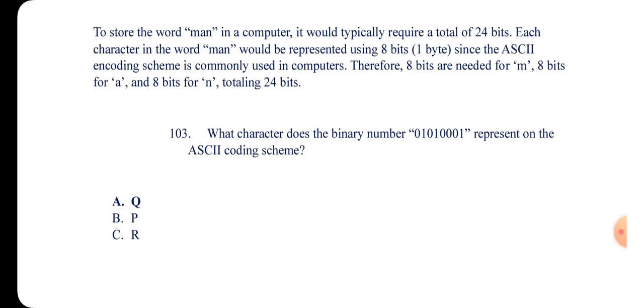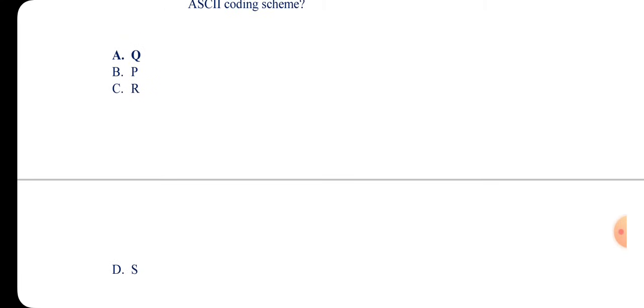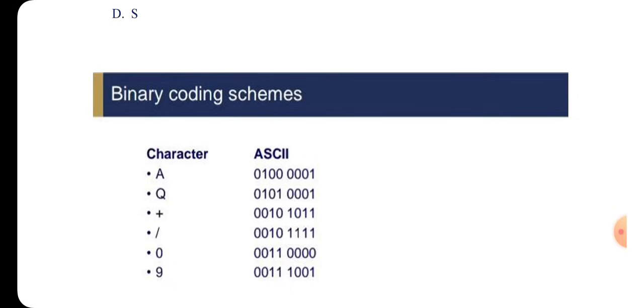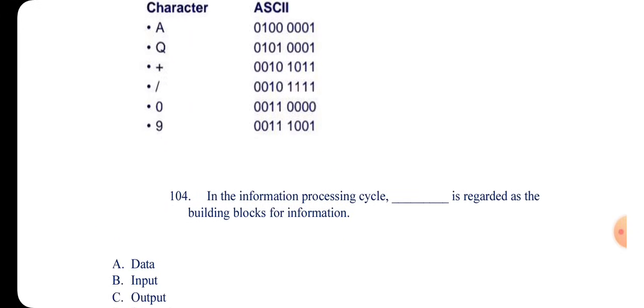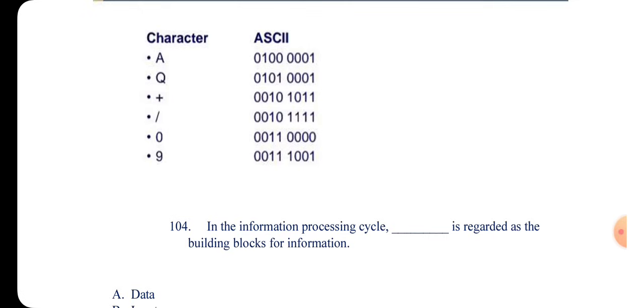So this one says what character does the binary number represent? The characters are Q, P, R and S. If you don't even know, at least write some of them, at least Q or P. When you take the characters, we have A, we have Q, we have plus, we have 9 and this. So these are the characters we have. So it is Q. At least if it is not Q, it may be A, because these are the characters we have. Let's look at plus, or 0, or 9.